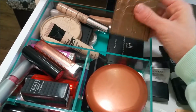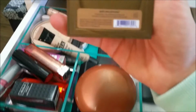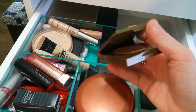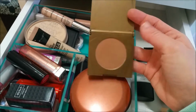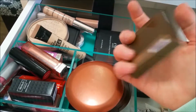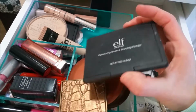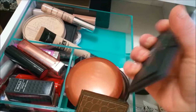And then right here is the Tarte Park Avenue Princess. I got this in my Ipsy one month, and I'm not too crazy over it, which I'm glad I got it in my Ipsy because I was really considering buying it, but I tried it out and I'm not too crazy about it. A lot of people like it, but I'm not too fond of it. And then this right here is the contouring blush and bronzer, which is really good.